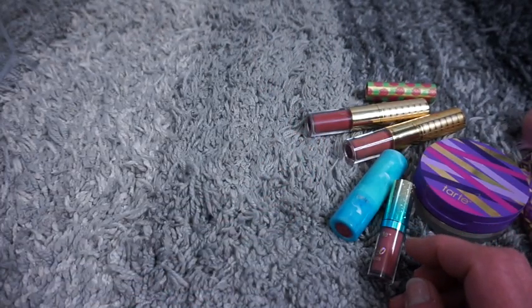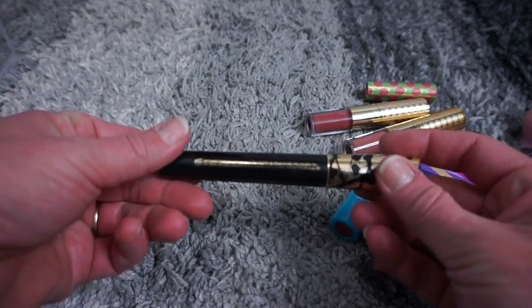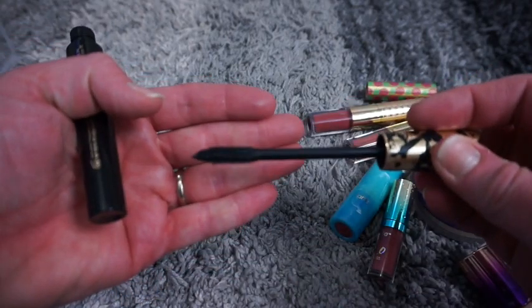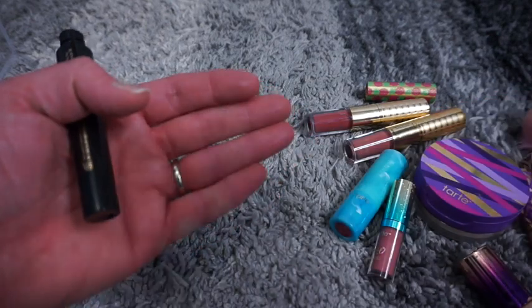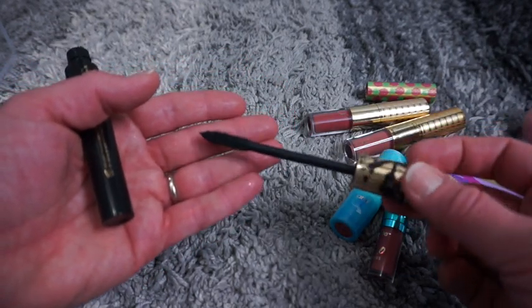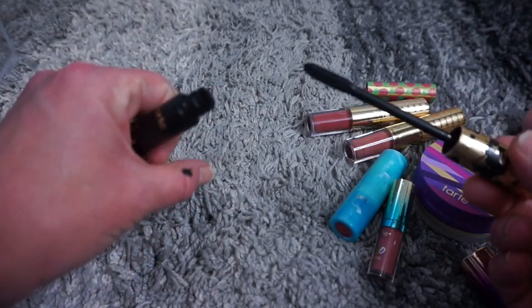Then we have, let's see, I'm trying to find it. We have this right here. This is the Tarteist Lash Paint Mascara. I like this mascara. The wand is pretty big, but it still works. It has a little bit of a smell to it. It's not super bad, but it has a little bit of a chemical smell to it. It's not anything extreme.